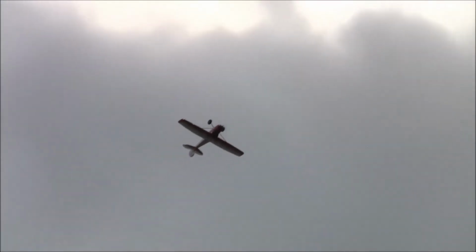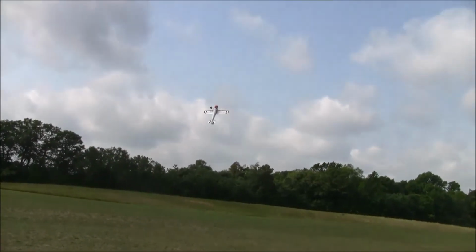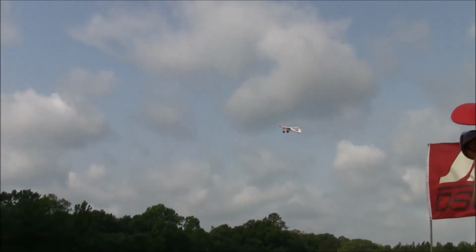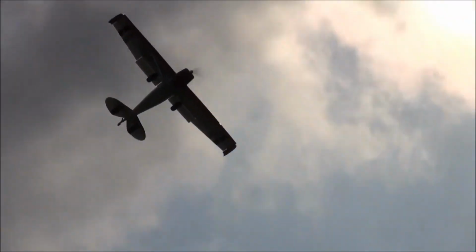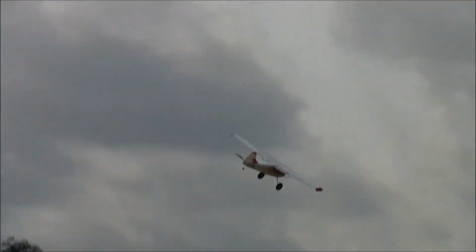See, this plane is just rock stable. Wind is really cranking. Not to mention all the crazy rollers coming off the trees. It is gusting, and this tree line is bringing all kinds of rollers. It's just a mess. But Luis is just handling it. And the Flex Innovation Cessna 170 is just taking it. It's just taking it.